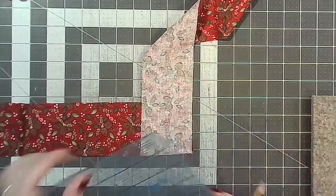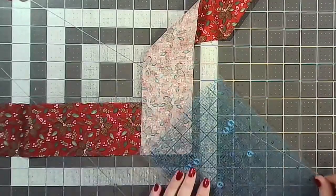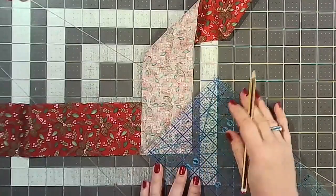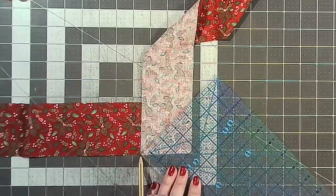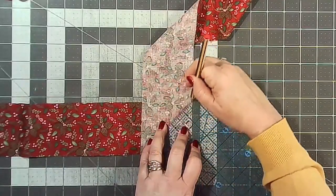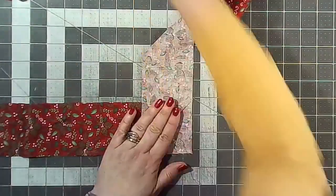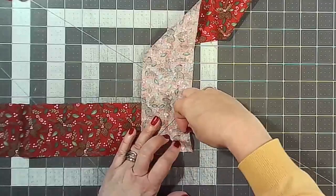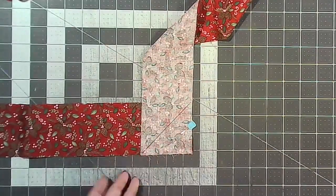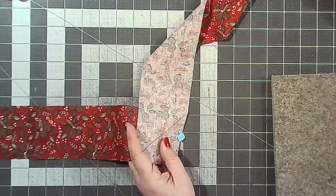Now, if you want to be really scientific with this, you can actually use the 45-degree line on your ruler, and put your 45-degree line along the bottom edge. Put the very edge of your ruler on the corner here. Once you've done it a few times, you can kind of eyeball this. But if you want to be a good girl or boy, do it like this. And we're going to stitch up that line, okay?